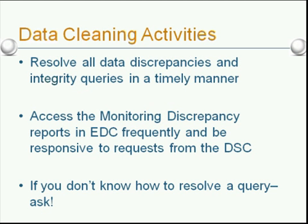And if you can't address them, that you're asking questions of the data manager. There are reports in EDC, and if you're not familiar with those reports, then you should contact the data manager and ask how to get to them and how to close the queries.